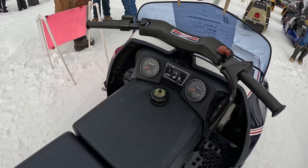Yeah, this is it right here. Arctic Cat Panther 340, 1973. And another Arctic Cat Panther, 1973. Also a 340. A little bit different upholstery on the seat.